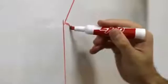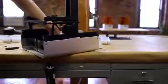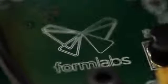Formlabs takes us a giant step closer to the engineer's dream, which is routine 3D printing, the way they'd print on paper. To design a 3D printer that produces great parts every time, you've got to bring together a team of designers, engineers, and material scientists to make a tightly integrated product. If you can do that, you can fundamentally change 3D printing, and I think we've done exactly that.